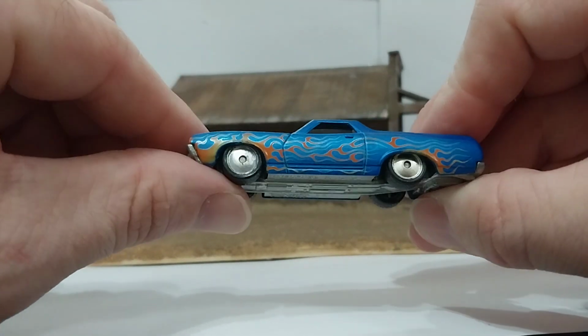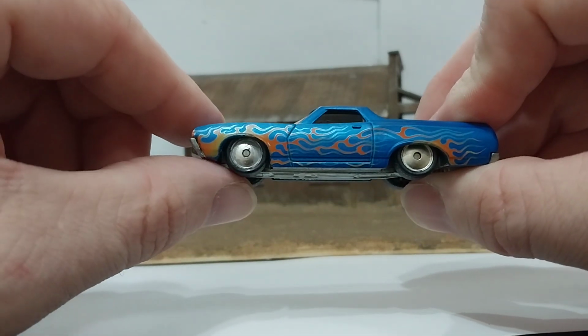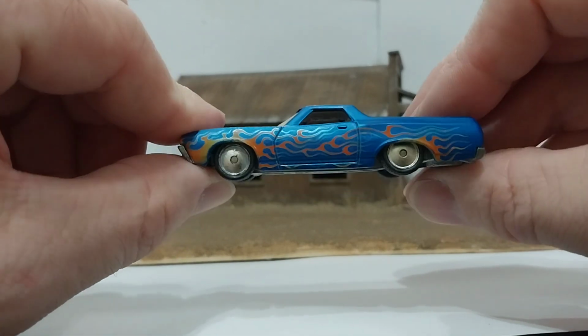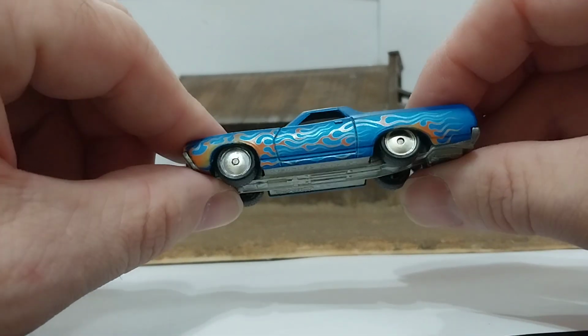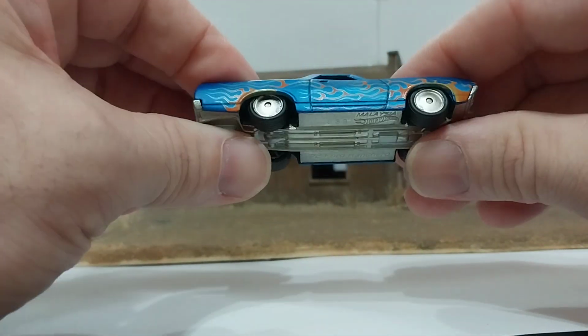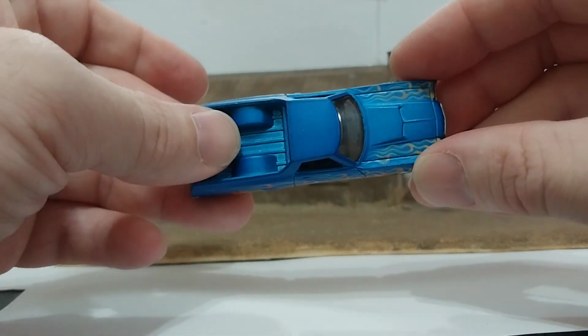And another thing that happens with these disc style wheels is you can see that it has some faded spots on the lip and such. So that's another issue we see with these disc style wheels, especially if they remain packaged in bad conditions. But one thing about Hot Wheels, they don't have any issues really with paint rashing.